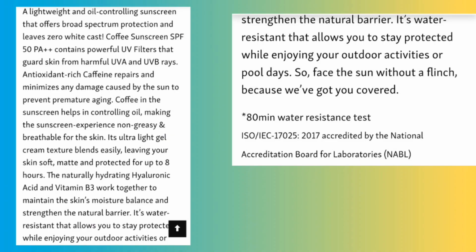Claims is something, they have actually written a lot of things in the claims, so let's take a look at it very quickly. They say it is a lightweight oil controlling sunscreen that offers broad spectrum protection and leaves zero white cast. Coffee sunscreen SPF 50 contains powerful UV filters that guard skin from UVA and UVB rays. Antioxidant rich caffeine repairs and minimizes any damage caused by the sun to prevent premature aging. Coffee helps control oil, making the sunscreen experience well for the skin.